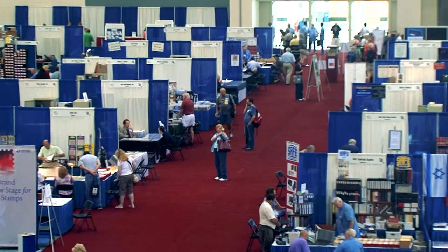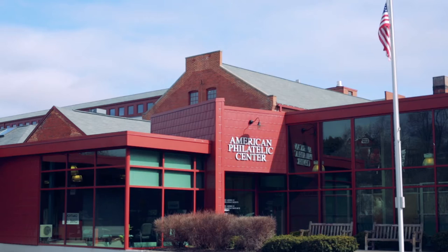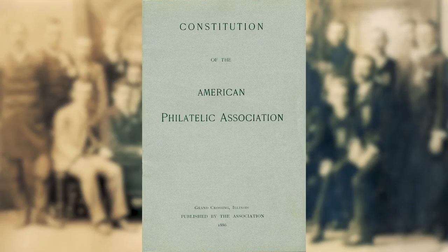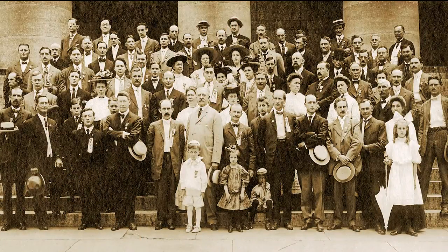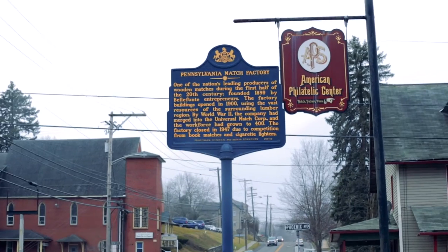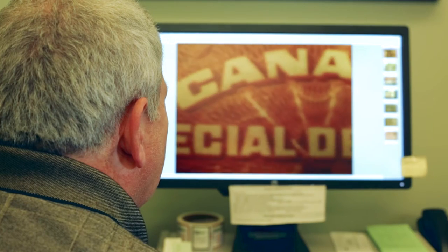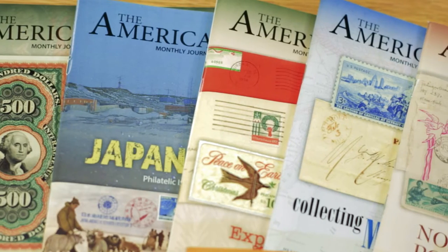Courtesy of the American Philatelic Society at the American Philatelic Center in central Pennsylvania. The APS has been around since 1886, so we have a pretty good idea of what we're doing. The Society started with humble roots, but has grown to more than 30,000 members worldwide. Whether you're a novice or an experienced collector, the APS has something for you. Buying and selling items, expertizing, help with research, classes, an award-winning publication, and more.